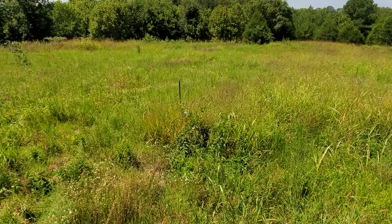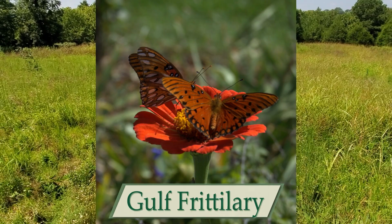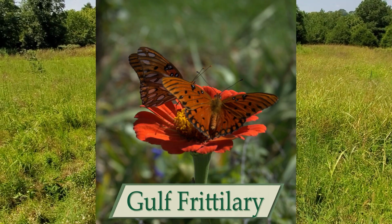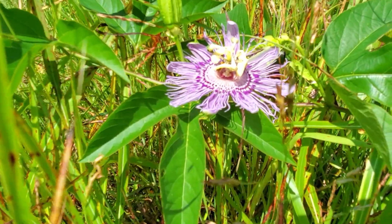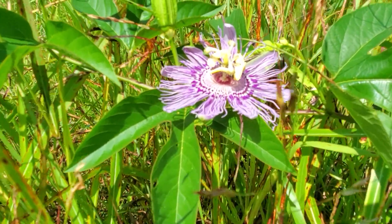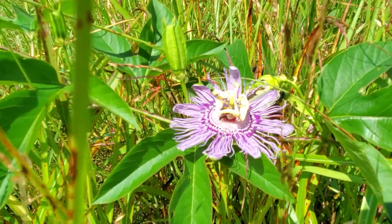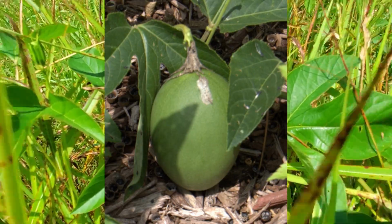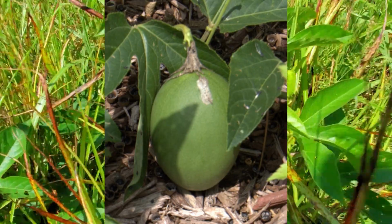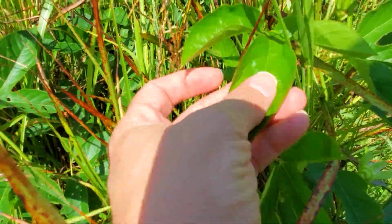And the Gulf fritillary butterflies really love that. That is a host plant for them. So if you want butterflies, you find the host plants and you put them out there. This is passion flower. It is a very good pollinator plant. A lot of things like to use it for getting nectar, and when it produces a pod, it's actually edible, which is pretty cool. And if you look at the leaves here, it's got these 3-lobed leaves on them.